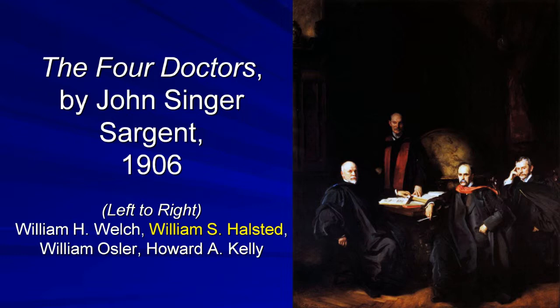The painter, as he was having the men pose for the picture, said there's something missing. So he essentially had the picture very much like this, but there was no globe there. And then he figured out what needed to be in the picture. There needed to be a globe in order to show that this was going to be a world-class hospital. But as you look at the size of that globe, it wouldn't fit through the door.